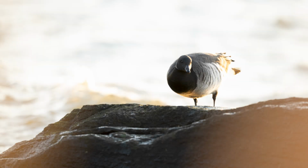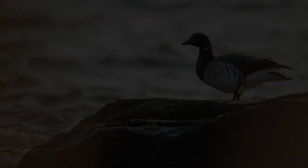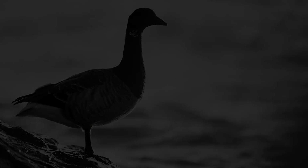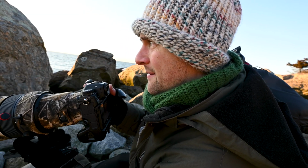It's really hard with the brants because they're a really dark bird, and right now the one that's right in front of me is really backlit, so it's going to be kind of more of a high key image because I want to expose for the bird, right? So I'll see what happens here.